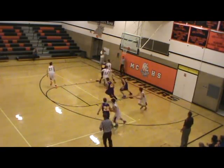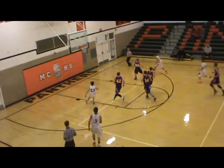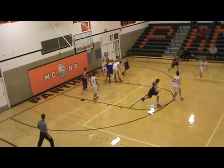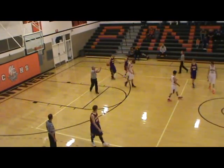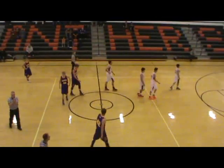And a pull-up jumper, no good from senior Trey Lang. Monticello with the defensive board, back they come the other way. Easton Nielsen spins around at the baseline, misses a shot, and a couple players get tied up together fighting for the rebound, and it looks like this is going to be a foul on Monticello here. And it will be a 1-and-1 for Bayfield.